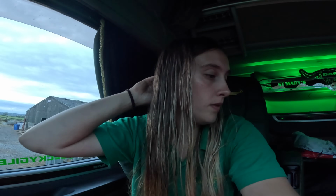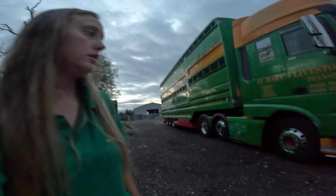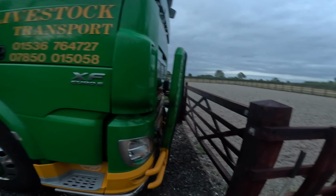And yeah, so this is my final resting place tonight. I've got a lovely view over the menage and into a field. So yes. I'm gonna get ready for bed and just hope no one steals my bull bar. That's why I've parked up here, because you have to fold it forward to actually get it off. Well, it's a bit of a stupid idea, that is. I've just worked out, because the gate opens inwards.